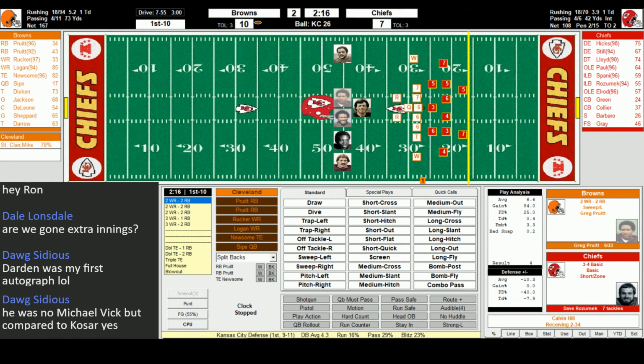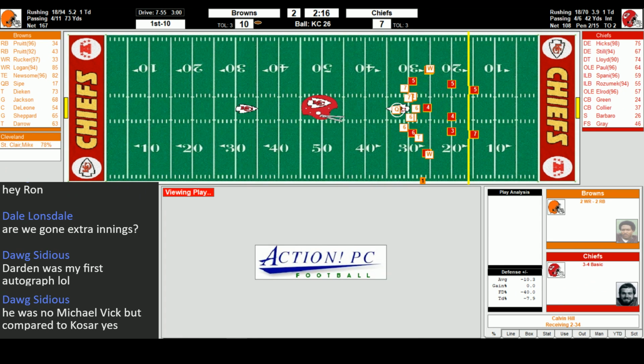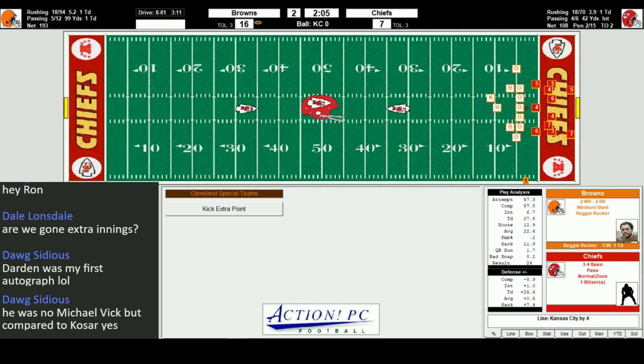1st and 10, 26-yard line. Reggie Rucker on a medium slant. Sipe waits. Rucker at the 13, 10, 5, 6. How about that? Reggie Rucker, a 26-yard touchdown pass, and the Browns, with 2:05 left, have a 9-point lead.